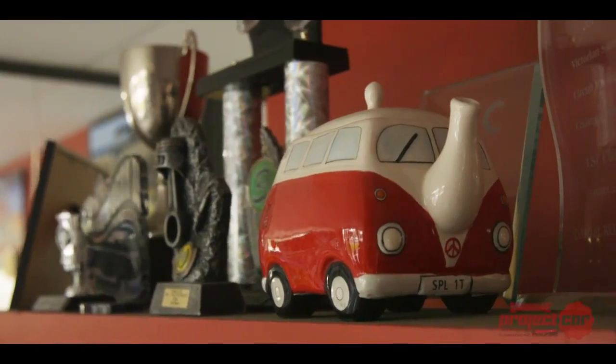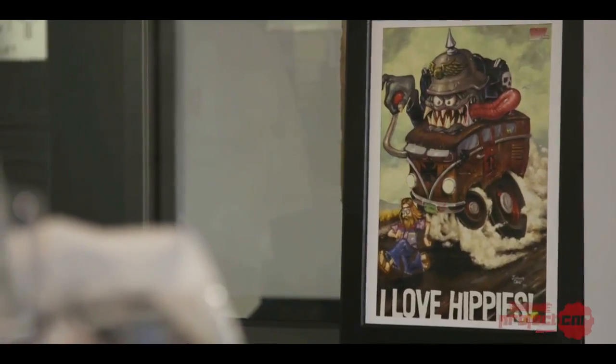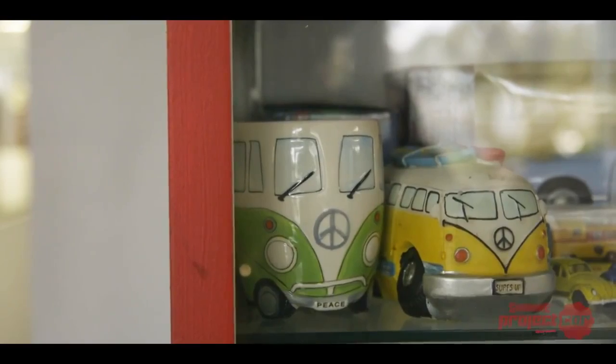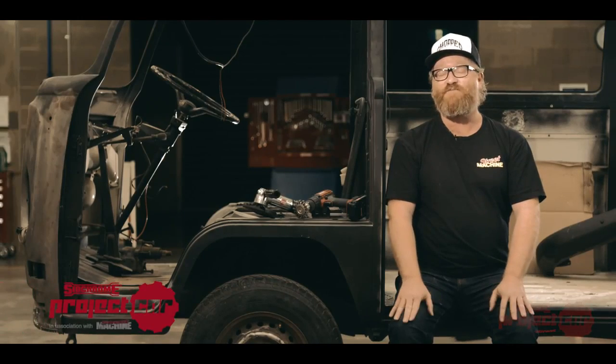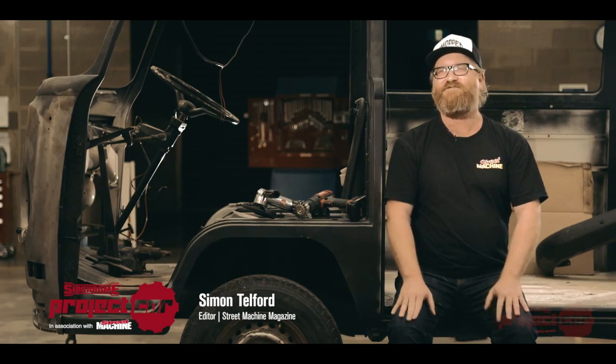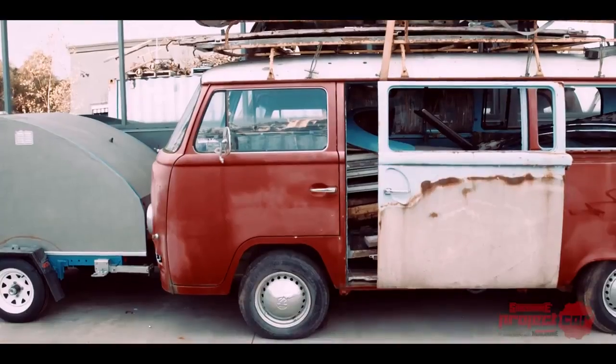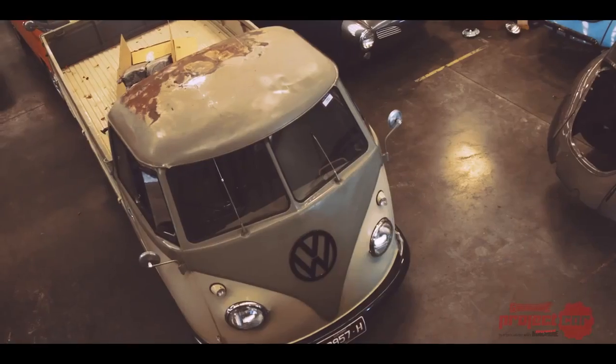The Kombi has made a big cultural impact through the surf scene, the hippie movement, but these days they're increasingly favoured by restorers, collectors and even street machiners. All over the country in workshops there are rusted out, terrible pieces of junk being restored into beautiful Kombis again. It's something that has always been involved with Street Machine right from the start.